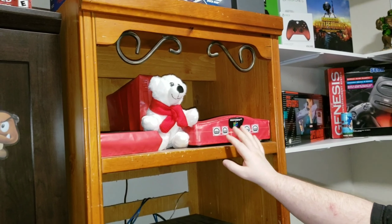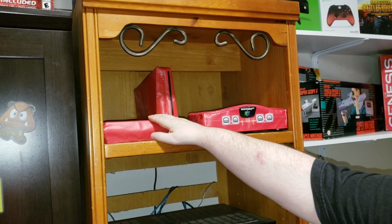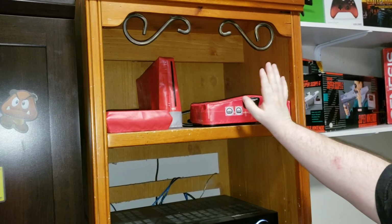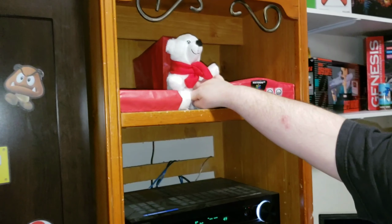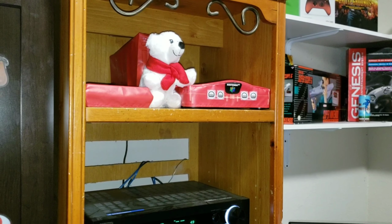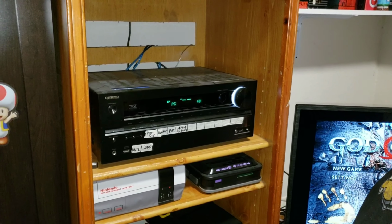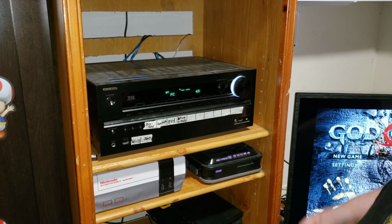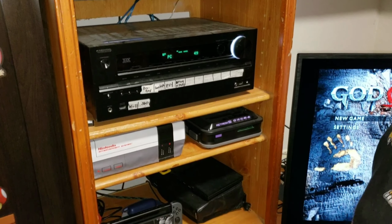My famous red set. See it up there about my Christmas decoration. I got red mini Wii, red Wii, and the red 64 watermelon. Got my Onkyo receiver, 8 inputs. Love this thing. Got God of War hooked up to it right now, playing on the PS4.